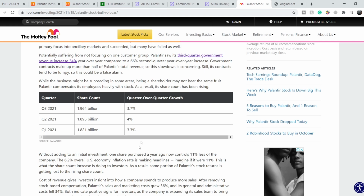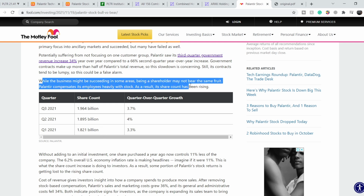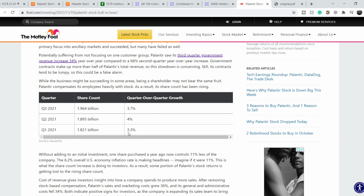Next one, the most concerning part for the majority of investors. While the business might be successful in some areas, being a shareholder may not bear the same fruit. Palantir compensates its employees heavily with stock. As a result, its share count has been rising. So, as you can see, the dilution of existing shareholders in Q3 2021 was 3.7%, in Q2 2021 was 4%, and in Q1 2021 was 3.3%. So, it's quite big numbers on the one hand, but on the other hand, let me show you this.